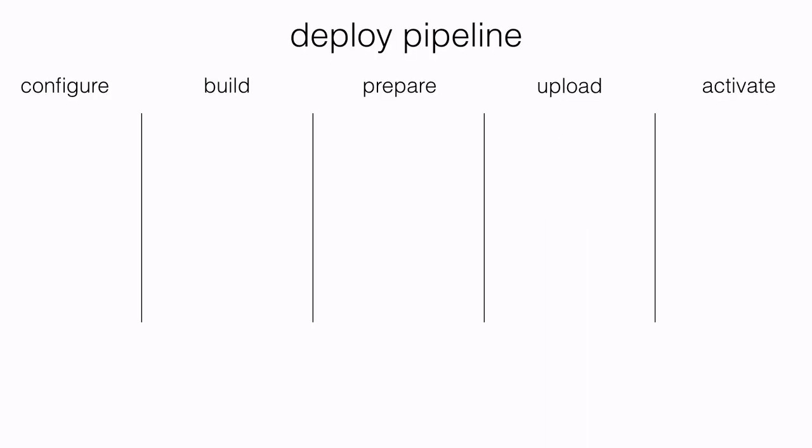So the 0.5.0 pipeline basically looks like this. It has a number of hooks that are executed in sequential order, starting from configure to activate. There's actually a few more, but this is a general high-level idea.